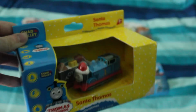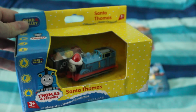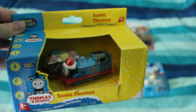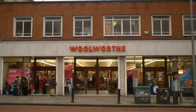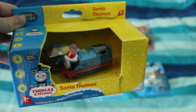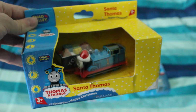Another Thomas. Now this one, when I was younger, I used to go over to Leicester quite a lot. And they had this one in Woolworths over there. Woolworths, unfortunately, is closed down, which I think is a shame. You know, I thought it was a really good shop. And this was also available in a toy shop in Leicester called Domino's. Domino's was a family business.